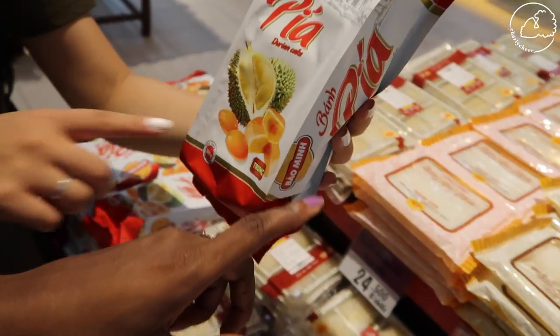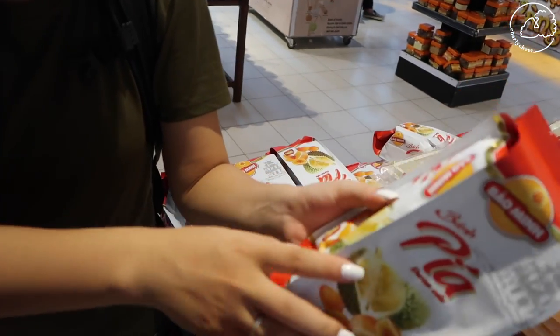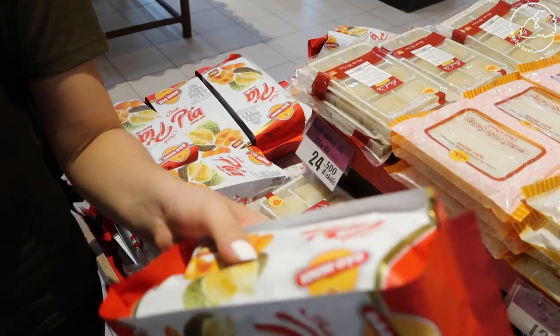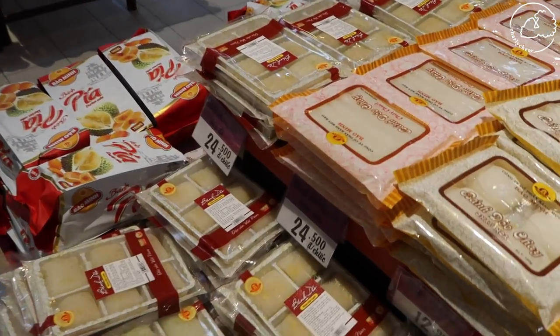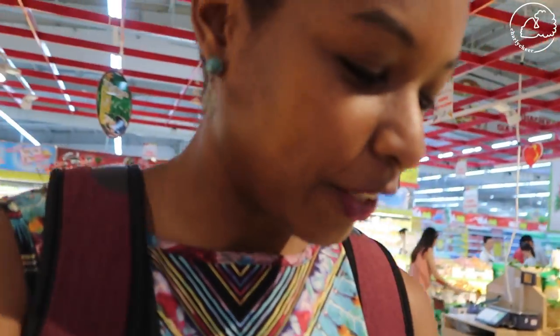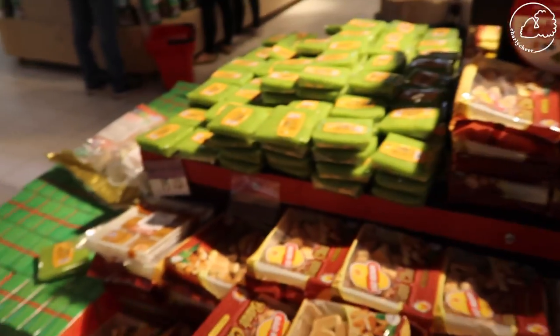You know, remember this pastry? We tried it in Copenhagen. We went to an Asian grocery store. They have all these little rice cake snacks. I like all of those. And I also like this, it has a filling inside. It's delicious. Can't get enough of those. Pretty much this is my section right here.